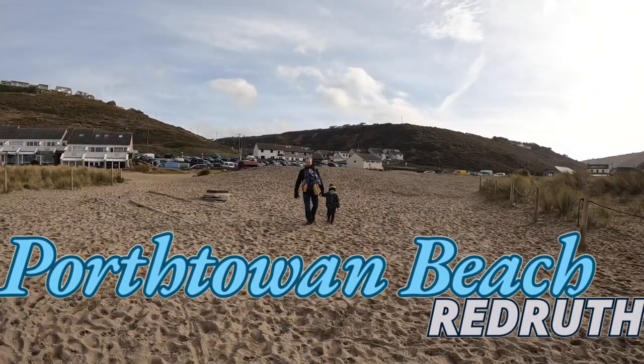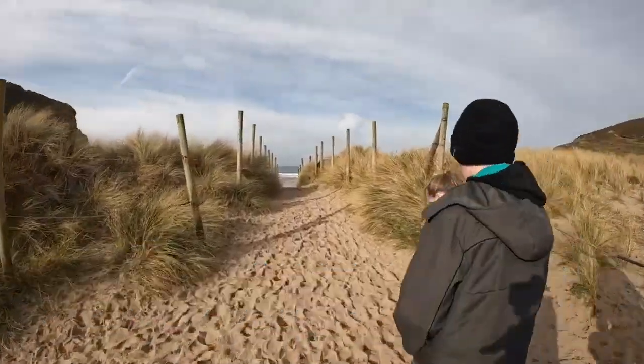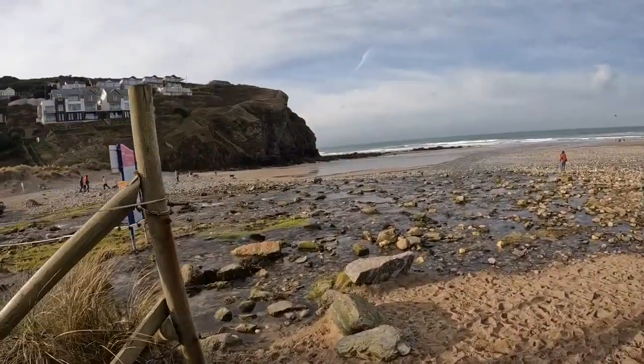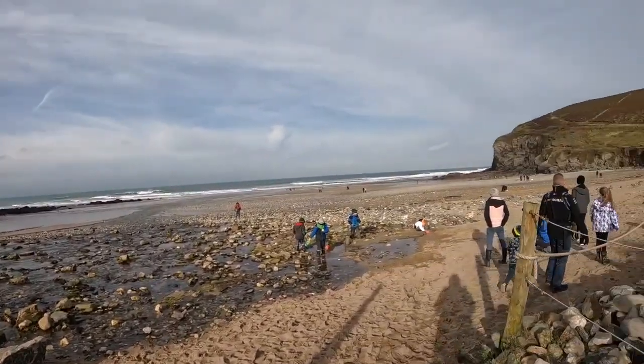Up next we think you should visit Porthtowan. Another overlooked beach, Porthtowan is on the north coast between Porthtreath and St Agnes. It's a lovely long beach, mostly sand. It has a play park just outside the beach, cafes, toilets and a good amount of parking. This makes it a family favourite.